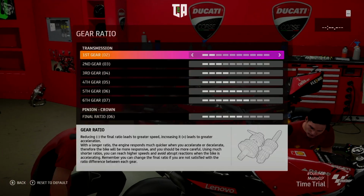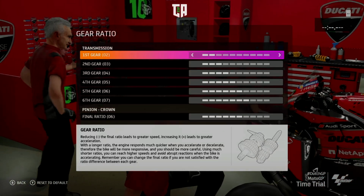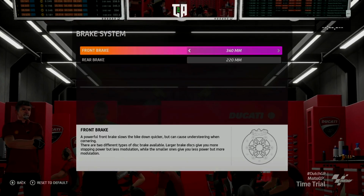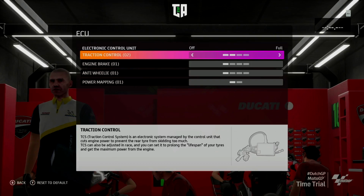Gear ratio looks exactly like that, guys. Okay. The brakes 340mm and the rear brake 220mm. ECU set up like that.